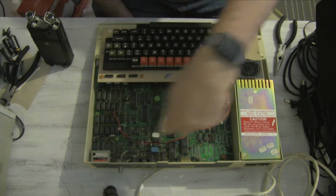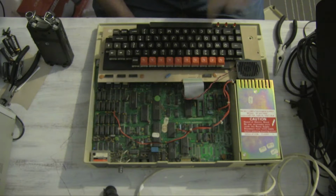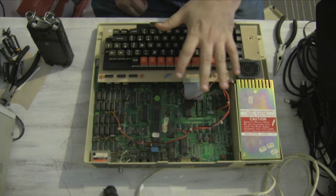You can see the various power lines going everywhere and stuff like that. And obviously the keyboard is on this flat flex here. But it's quite a neat little design, really. Lots and lots of chips, which again added to the price of the whole thing. A lot of this could also be upgraded with different things. But yeah, it's a nice machine. It really is. But anyway, let's put this back together and then we'll go and play some games.